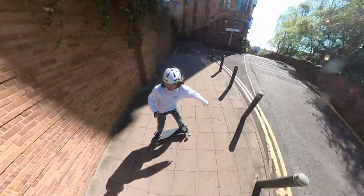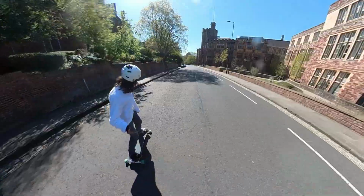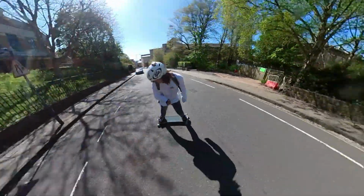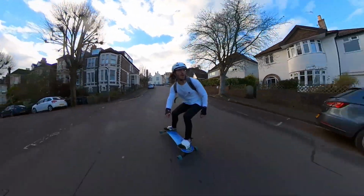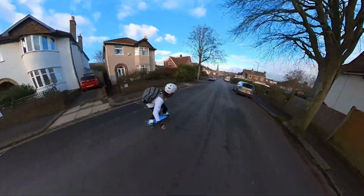So after a few of these technical runs, learning to control my speed better, we went to attempt another road, because the goal was to go down the busiest road in central Bristol. Now, for those of you that have been watching the channel for a while, you may have joined me on the last adventure through the city, where we practiced riding freeboards down roads, which for a lot of people, me included, can be a huge psychological block.